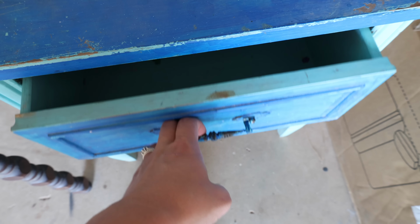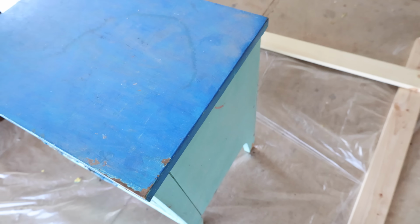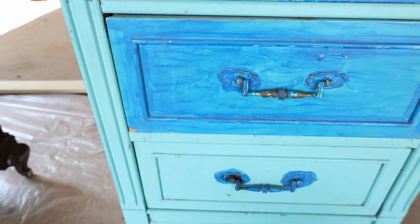And this little blue nightstand I scored for $6 at Goodwill, and I almost left this at Goodwill. I walked past and I thought, that thing just looks horrible. I don't know if I could flip that, but once I started looking closer at it, I realized it was a really cute little nightstand.